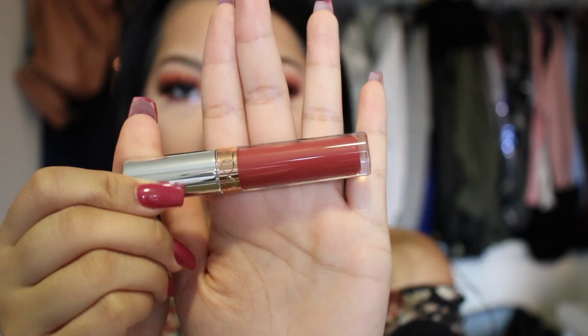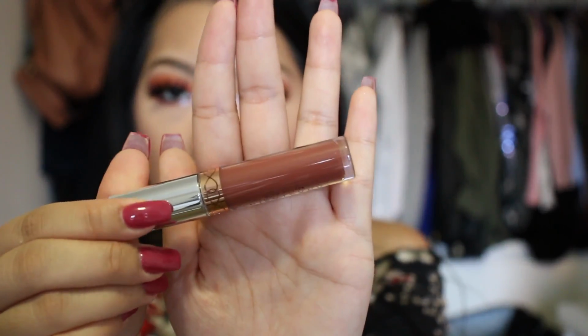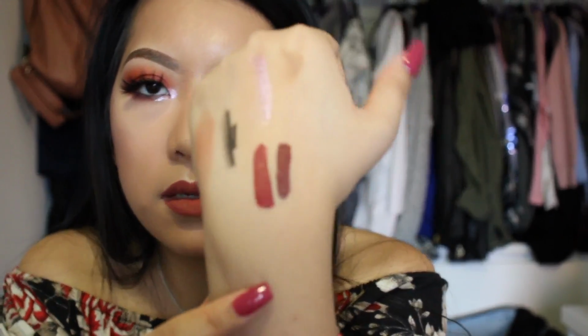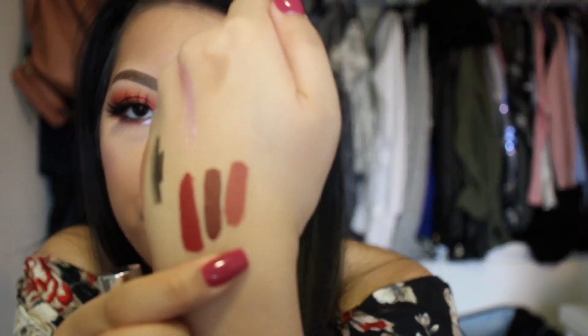Alright, so the first color is Dazed. It looks like this. It's kind of like a berry color. Really pretty. And then the next one is Bittersweet, which is more of a muted brown, kind of on the gray side, I would say. There's that right there. And then the last shade that I have is Hudson, which is more on the nude side. Ooh, this is really pretty. This one is definitely an everyday color.